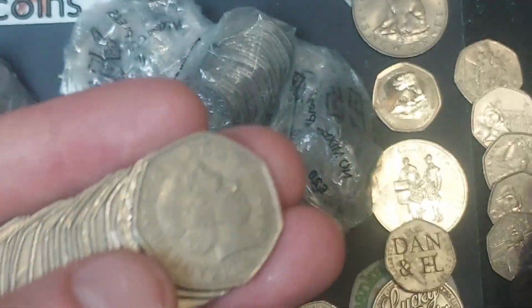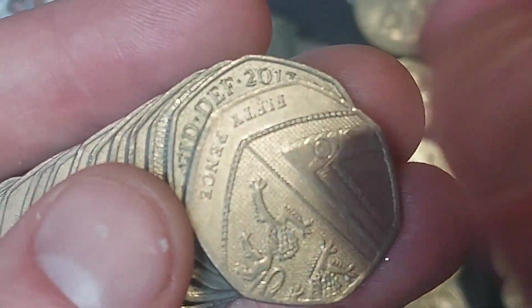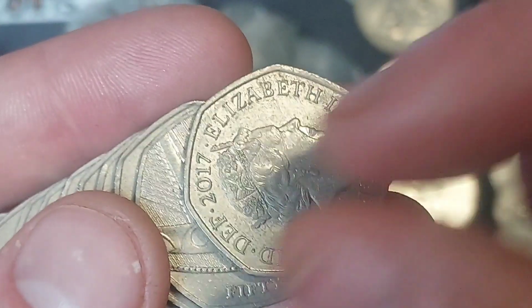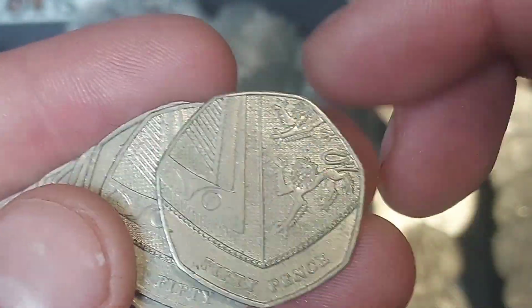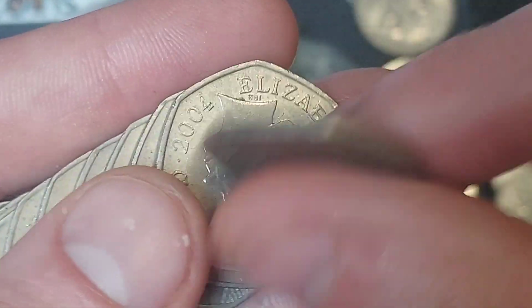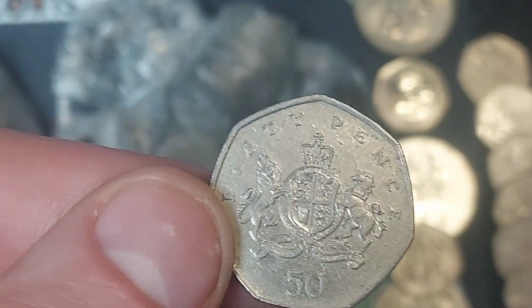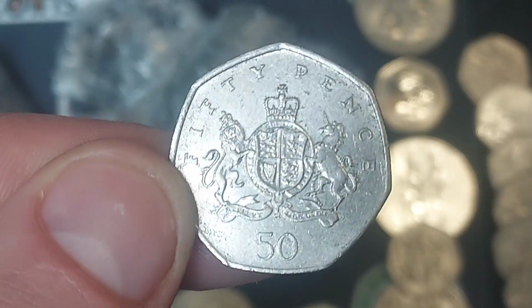Tom Kitten, 2017, another Beatrix Potter, is the next coin. Fine, we've hit another 2017 coin. Is it a Beatrix Potter? No, it isn't. It is indeed the Shield. That is the rarest Shield 50p in UK circulation. Not a very good quality coin, but we have doubled our money with that one. Again, 2017 Shield, 2008 Britannia. You're looking again, £1 to £1.50 for both of those. Do keep an eye out.